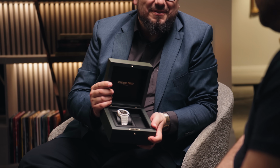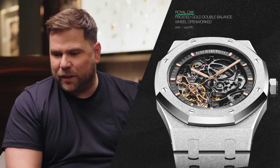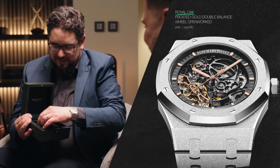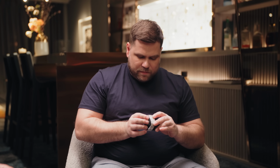What do we have here? Special. Frosted white gold. That is really cool. That is really, really cool. Double balance wheel, open worked. And actually the frosted gold is a technique of a different finishing on the watch that brings this shininess. I don't know if you would think that frosted gold is better than non-factory set diamonds.